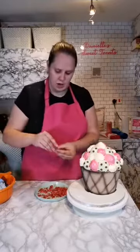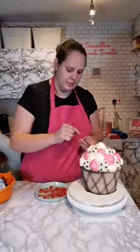Then just pop little bits on your strawberry for the strawberry bits. That's in proper strawberry ice cream. Oh, Thamar's. Can we please go to Thamar's tomorrow?